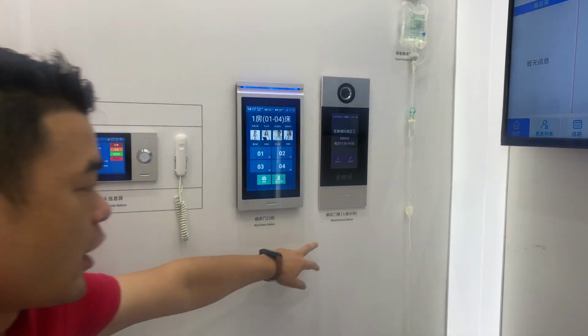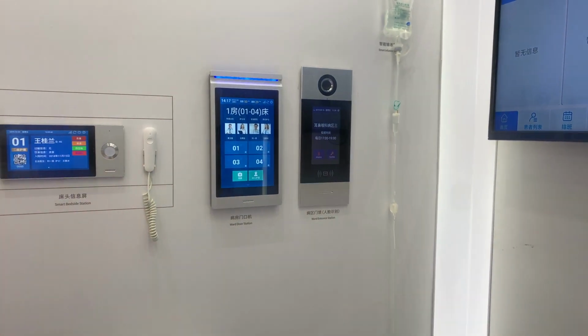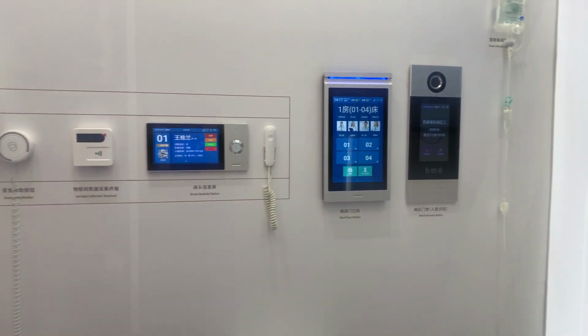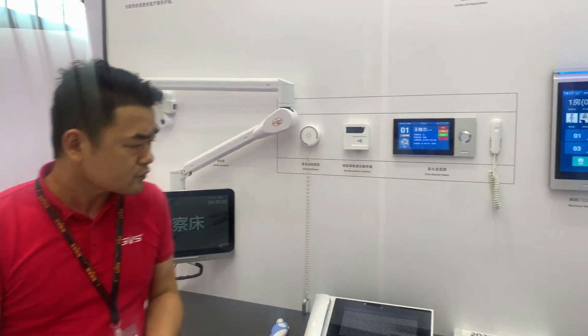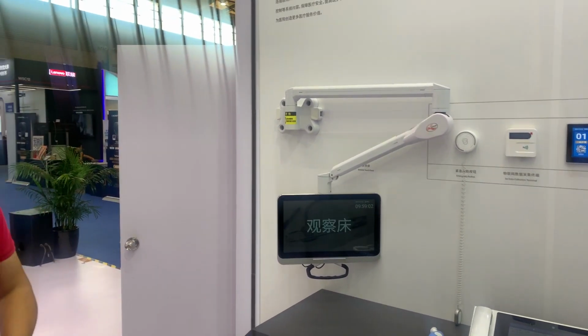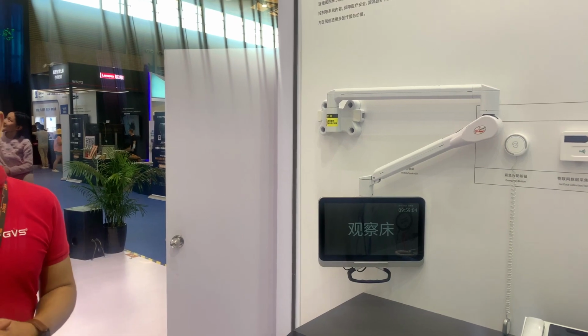And this is a ward entrance station, so that in a ward there may be like 20, 30 rooms for patients, but this area needs access control so that the patients will not be disturbed. So this is what will be installed at the entrance of the whole ward. So basically, this is the whole system that we're using for smart medical.